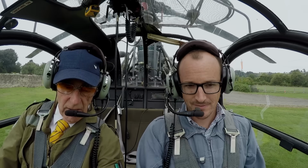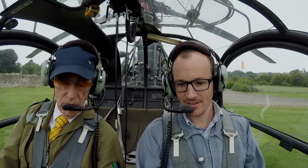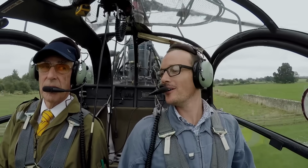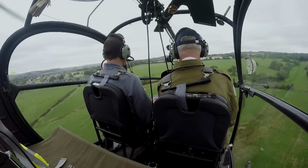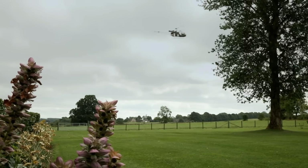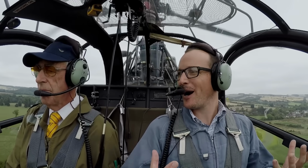Starter light showing engaged. Little booster pump shoving some fuel in. It's running on its own. And there we go. Wow. Aerospace engineer Ben Evans is taking to the skies in a pioneering aircraft that may hold the key for the team working on the Abrams Tank. That is an incredible feeling. Yeah, you really sense that this is a powerful machine, don't you?